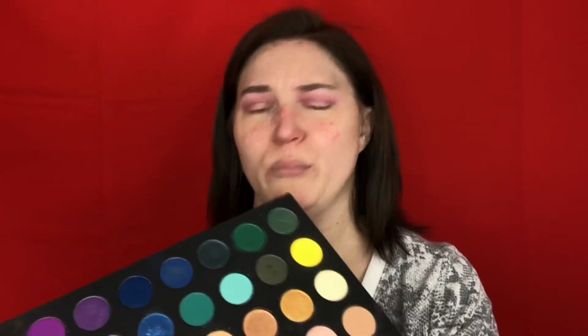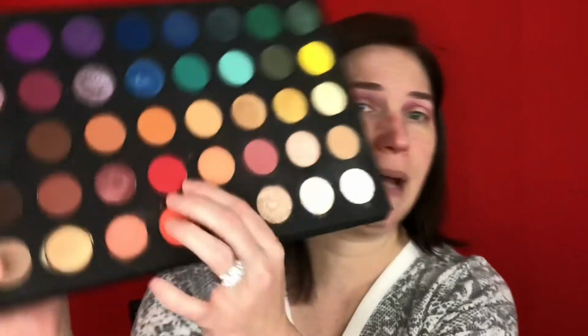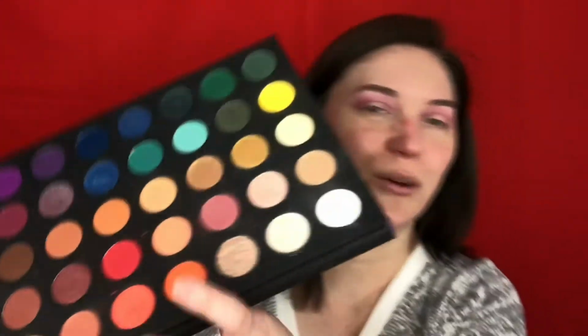I'm going to show you the red, even though I'm pretty sure you know what the color red looks like, and it is literally the only red in this whole entire palette. But I'm going to show you the red anyways, in case you don't know what red looks like, even though I'm pretty sure you do.